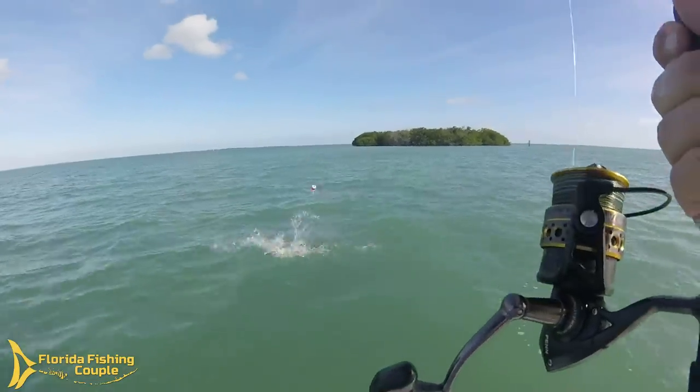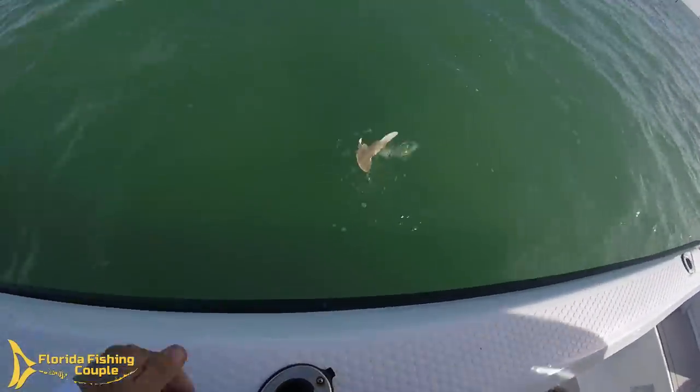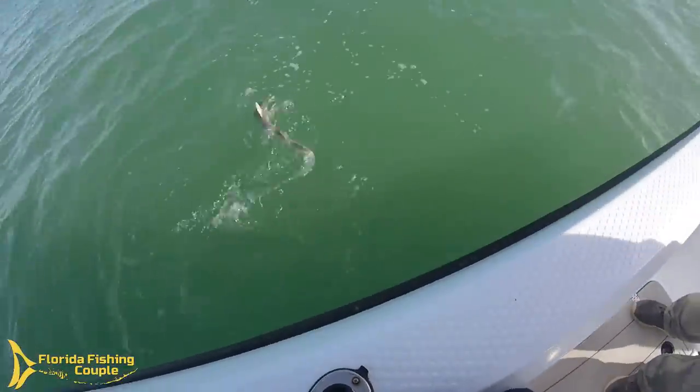Yeah, small little shark. Looks like a bonnet head. Yep. Little bonnet head. Cute. He's cute. Hammerhead? Nah, bonnet head. You want to get the net? Yeah, hold on to this.